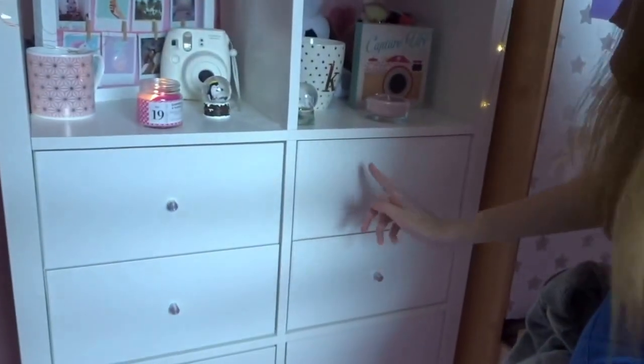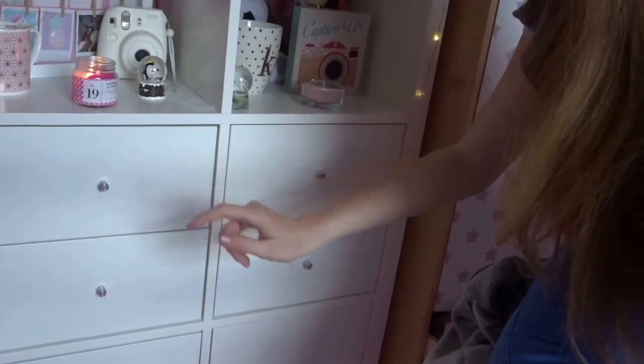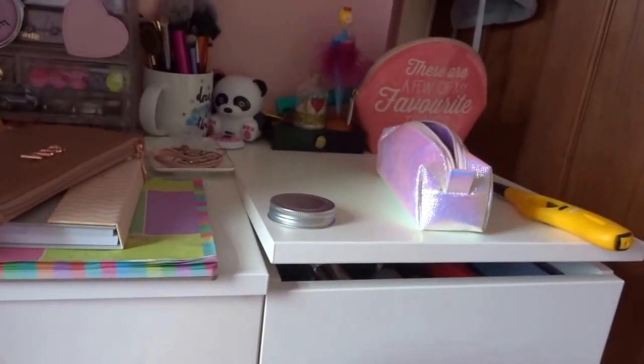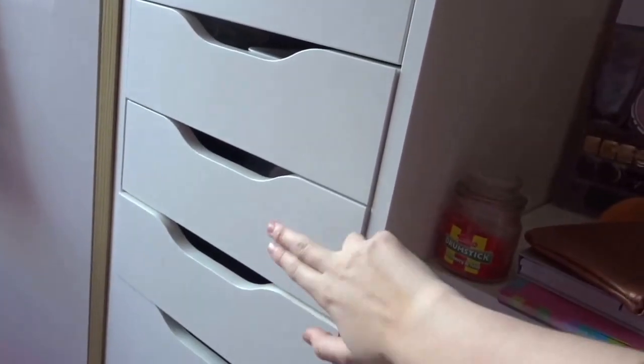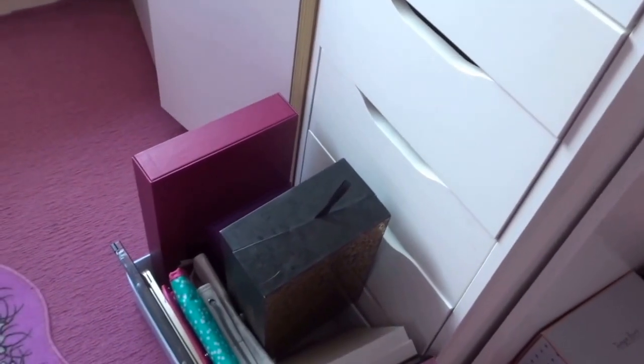So I personally store my makeup in a few different drawers. So first off, I store it in this drawer and this drawer, and this one's skincare. And then on my desk, which is a bit of a mess at the moment, I store it in here, in this drawer. And then on my Alex 9 drawers, I have it in this one, and then I have some bits on the floor down there as well.